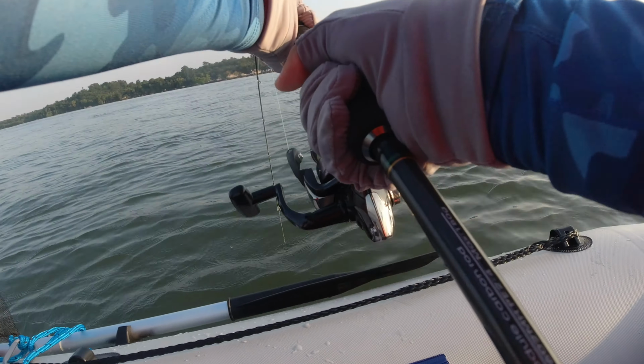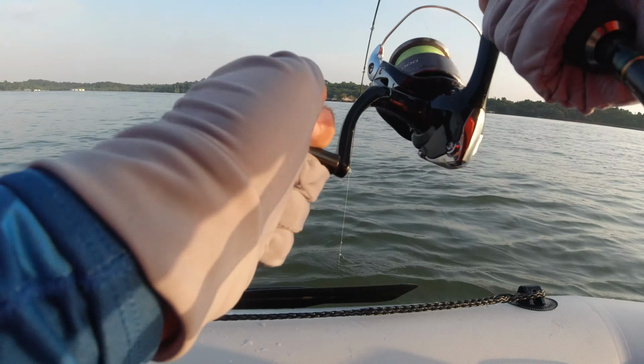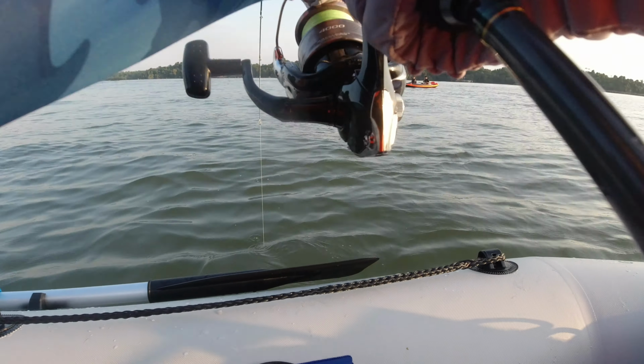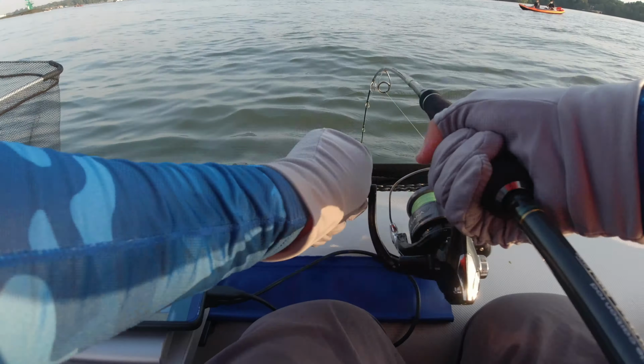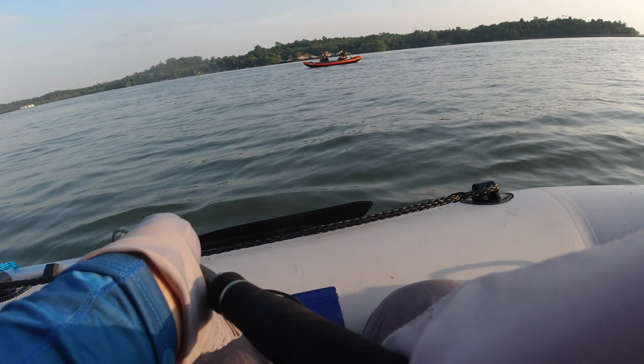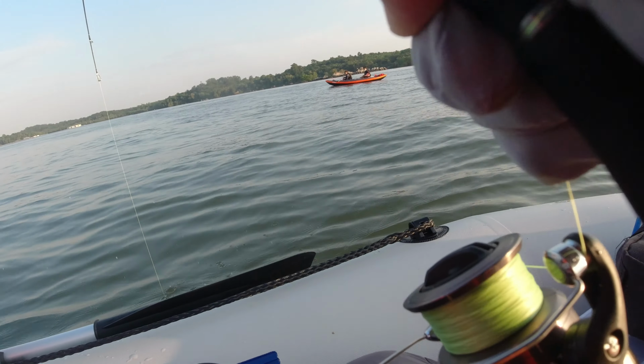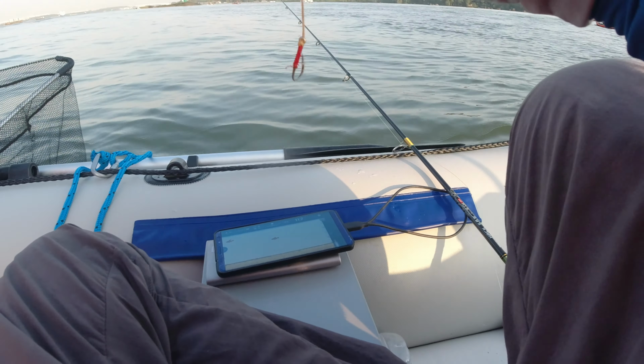It's heavy, but it's not really fighting. On the fish finder it says it should be fish. Hopefully it's fish. Big grouper? Please don't be a big catfish, please. No. Oh shit! It's my anchor. Oh my god. Yeah, it's an anchor. Wow. I was actually very confused at what that is.